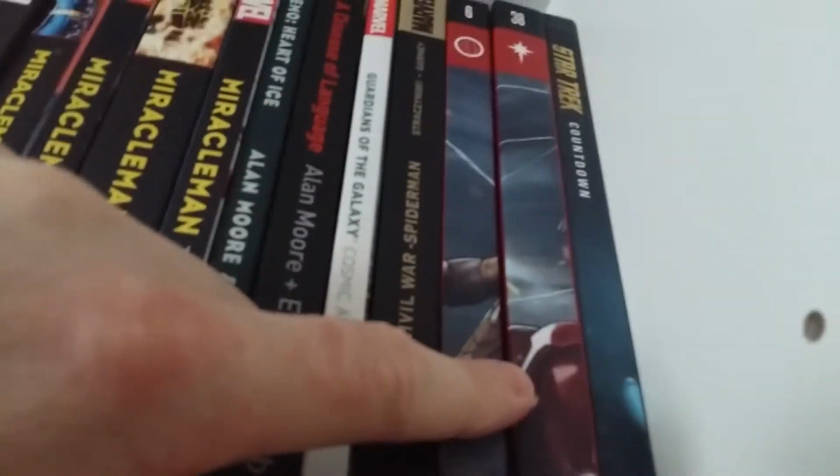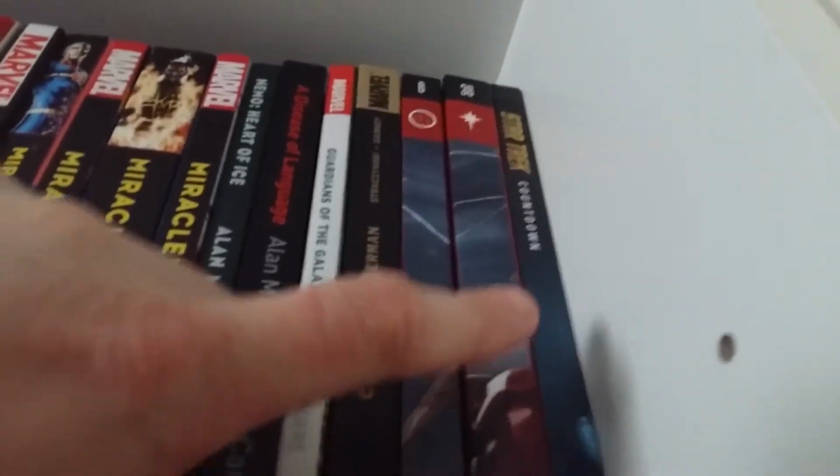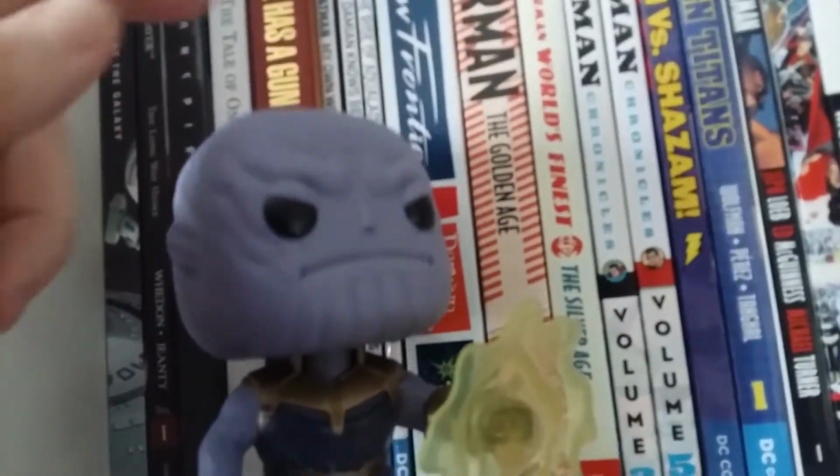A couple cheap Marvel trade hardcovers from magazines. One is Captain Marvel, the other is Sue Storm, The Invisible Girl. Another cheap one, but Star Trek Countdown. And now we're moving all the way down here, where I have this little Thanos waiting for some reason. Hi, Thanos.